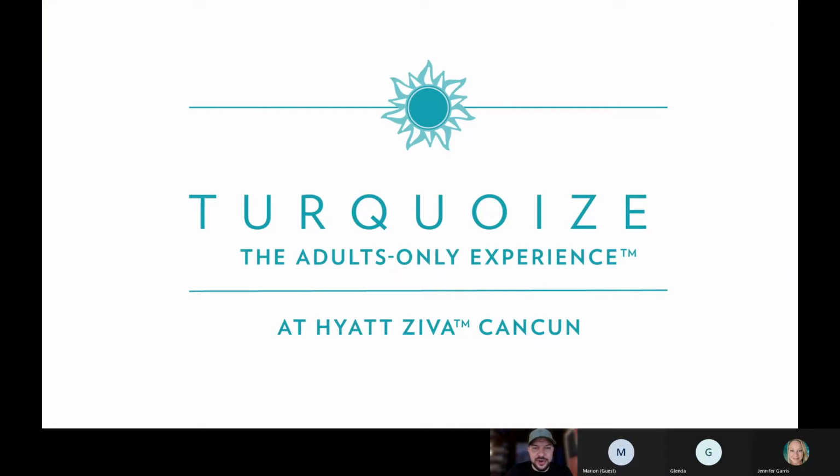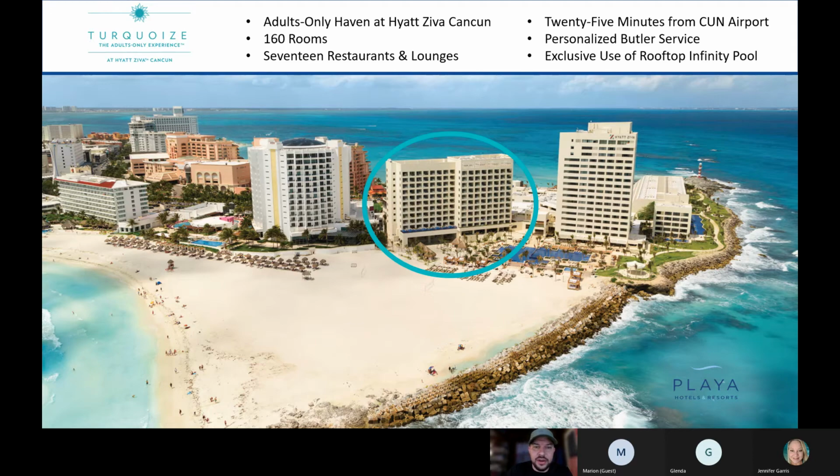And then that Turquoise experience. That's the adults-only experience within the Hyatt Ziva Cancun, located in this tower right here, with direct access to that amazing expansive beach. We have 160 rooms here, all ocean facing. It has full access to the Hyatt Ziva property, so it has the 17 restaurants, bars, and lounges. As I mentioned, all butler service. And they are the only ones that have exclusive access to that rooftop infinity pool and the Punta Vista bar up there as well.